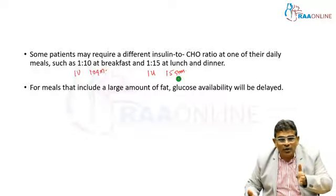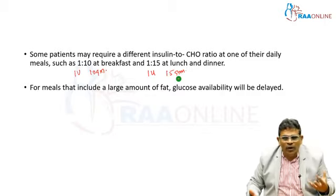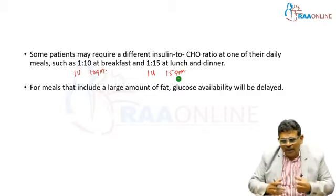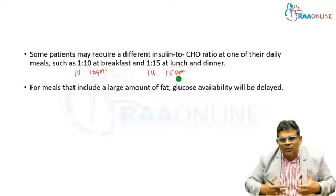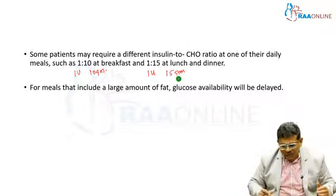For meals that include a large amount of fat, glucose availability will be delayed. So if he is going to take some amount of fat, it will prevent the absorption of carbohydrate. If the meal contains fat, that will also retard the absorption of glucose in our patient.